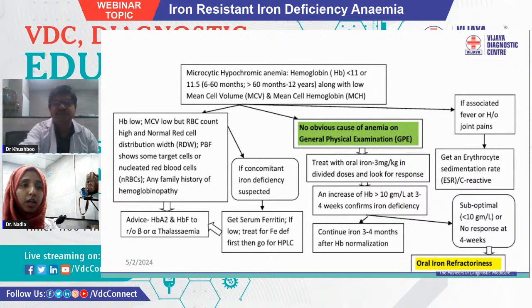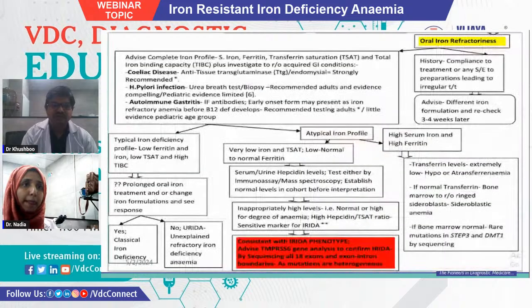If there is a response of more than 1 gram per deciliter at 3 to 4 weeks of iron treatment, then it confirms iron deficiency. And we should continue the treatment for 3 to 4 months until the hemoglobin is normalized. But in cases of suboptimal response or no response at all at 4 weeks, a diagnosis of oral iron refractoriness is to be made.